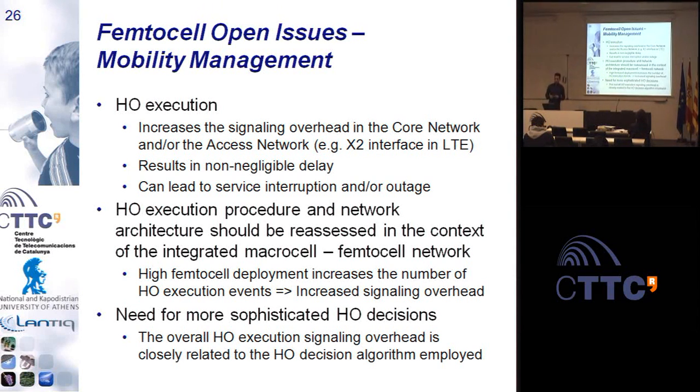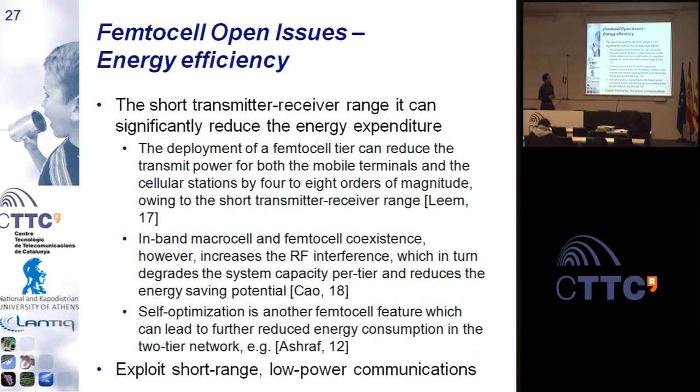And by taking into account that the handover execution is strongly correlated to the handover decision making, we also have another goal, which is to perform more sophisticated handover decisions. And this is the open issue of energy efficiency, which I have previously mentioned, where we have the short transmitter-receiver range that can greatly reduce the energy expenditure.